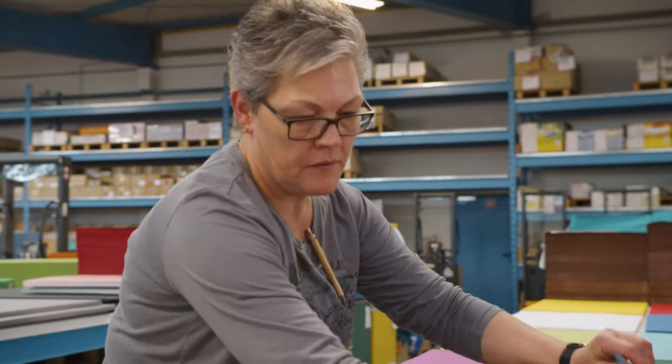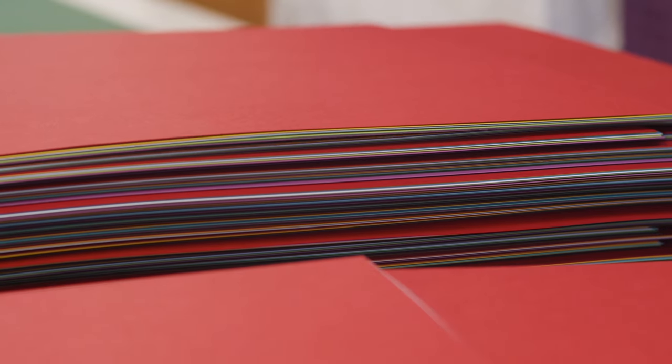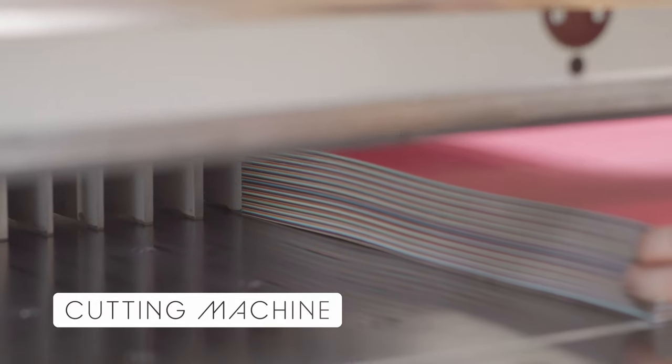In addition, all paper is checked for quality defects in this department. The employees responsible for this have years of experience in the field of quality control.